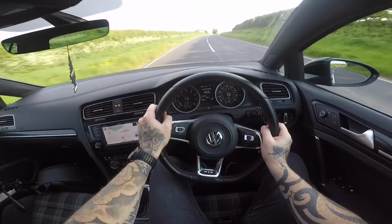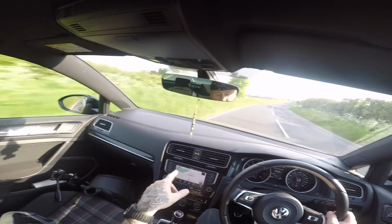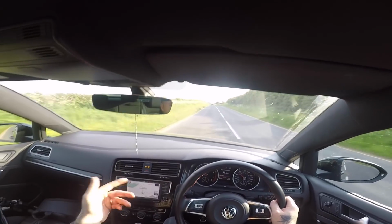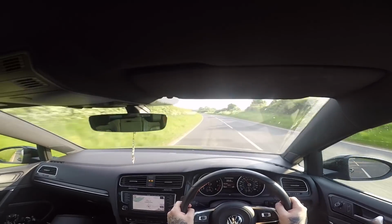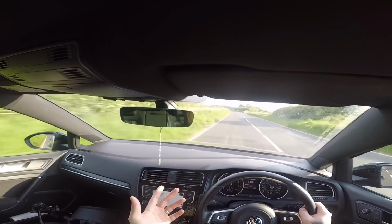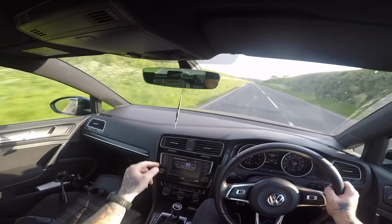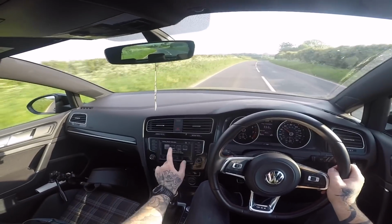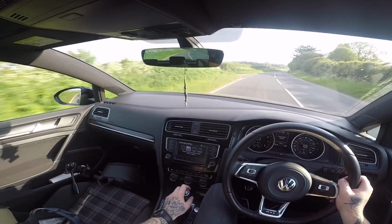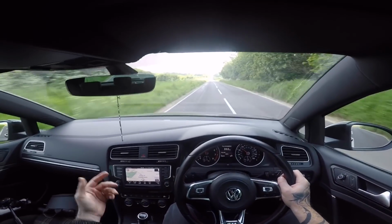Also guys, I've been having a lot of questions about this soundtrack thing, that when you put it into sport mode, obviously that fake V8 sound comes through. The questions are, does it happen when you're not? So eco mode, no. Normal, once it's selected, put your foot down, no.